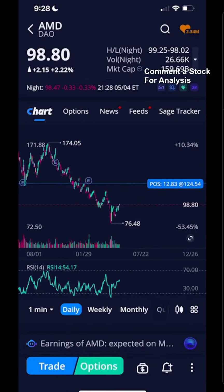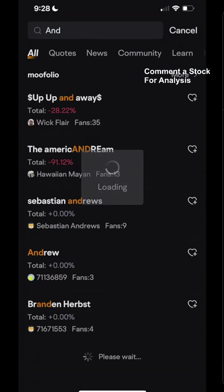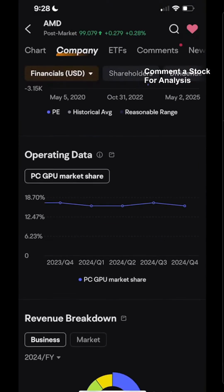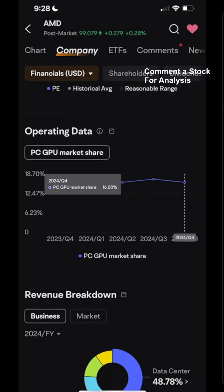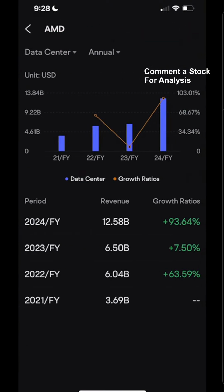Remind me. So here's AMD stock. Let's go do some analysis on them. I do own this one. I might be a little biased, but here are the highlights about AMD stock. They're kind of like an NVIDIA competitor. Look at their PC GPU market share. They actually have a 16% market share for GPUs. And this is a main data center play right here. Look at the data center business.